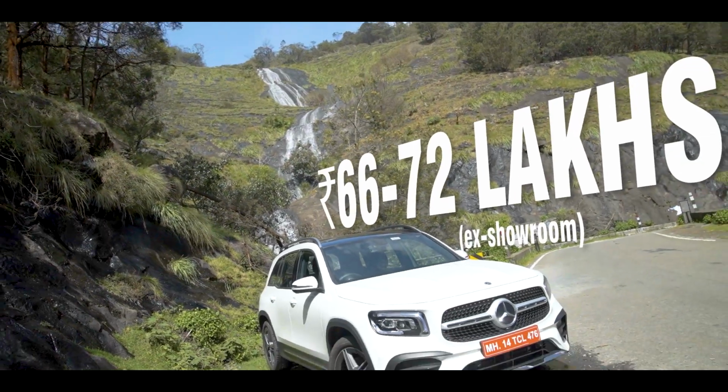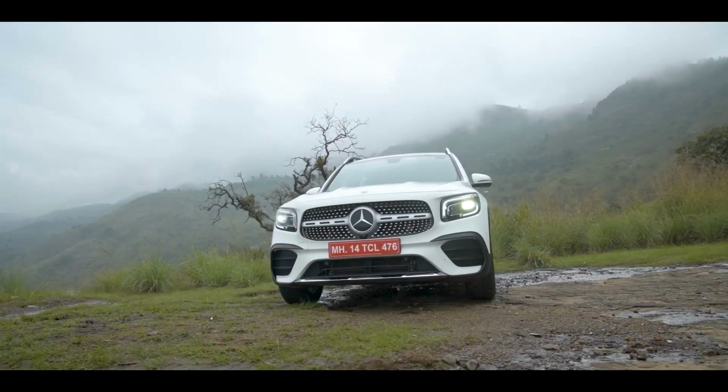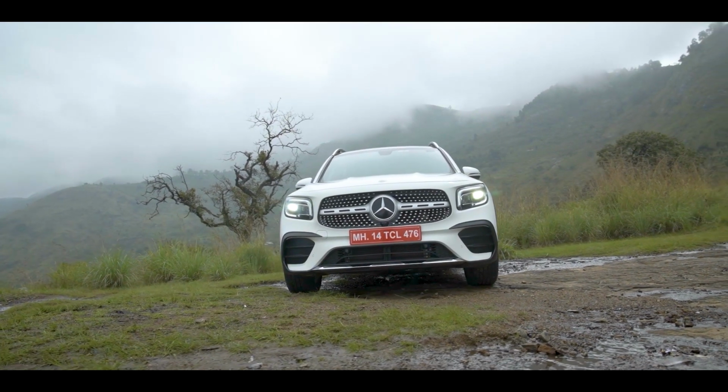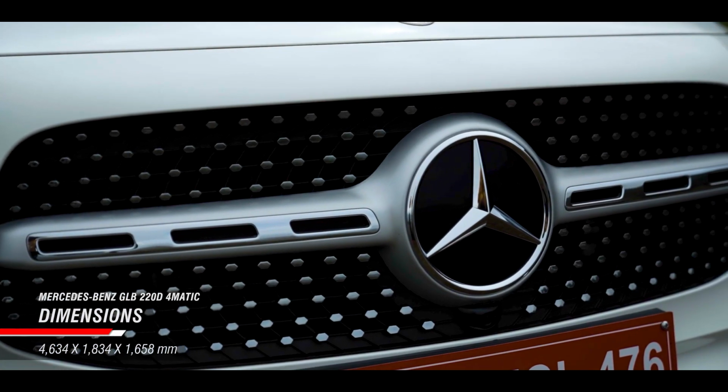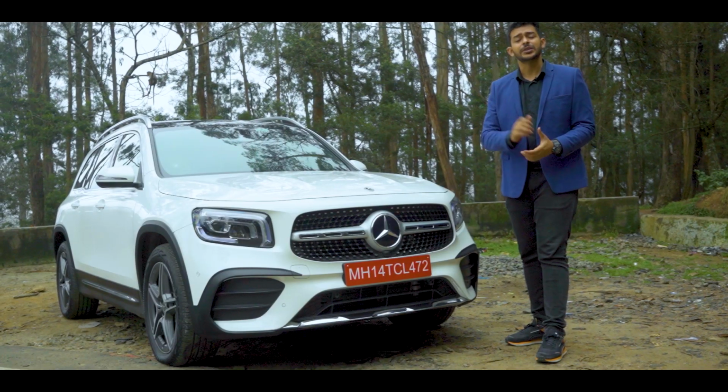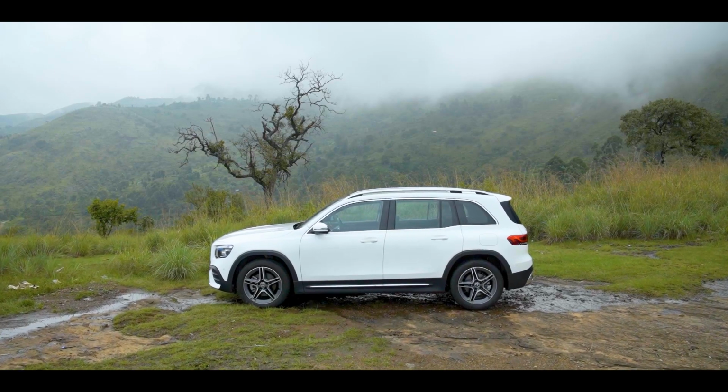My biggest concern with the Mercedes-Benz GLB is its price. It comes to us via Mexico, and that means that they were not able to price it aggressively. Only 200 millimeters longer than the GLA, and yet 20 lakhs more expensive than the SUV that it's based on. It is more of a 5+2 than a full-size 7-seater.